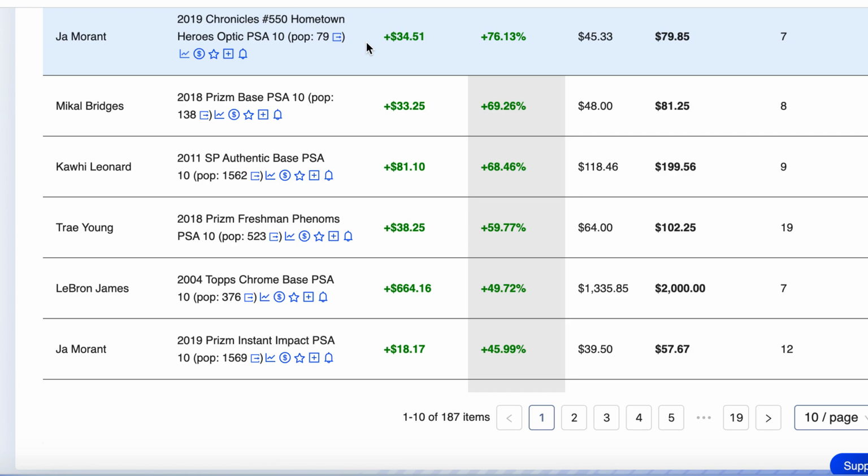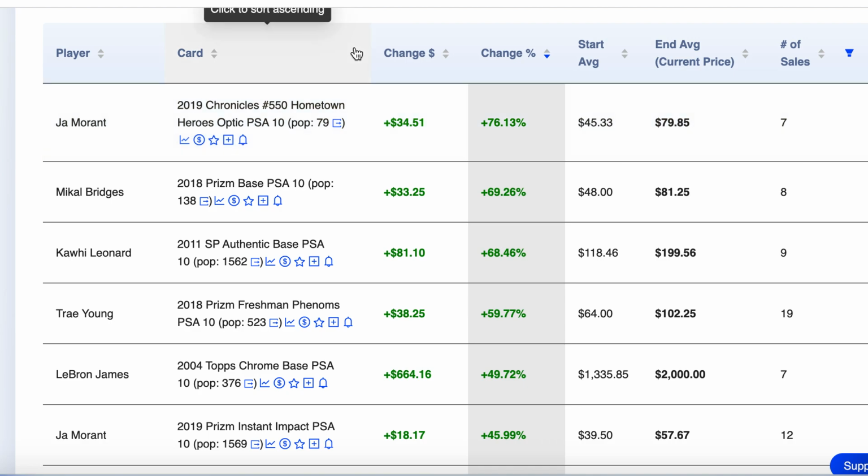Ja Morant. Well, he's out and everything, but he's a really good player. Clearly, he showed it. He went to the playoffs this year. 2019, but I don't want to get his Prism, because that's just going for too much. Pop count's crazy high. Let me find something with a low pop count that's a really cool card. Oh, look at this Hometown Heroes. That's a super cool card. Pop count's only 79. This card's only like 60, 70 bucks. Yeah, I'll get that. And do you see what I'm saying going through all that?